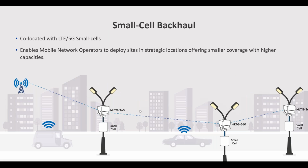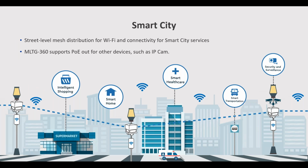Small cell backhaul, I mentioned that. So just an example where basically it's similar as before, but instead of an access point, you have a small cell, let's say LTE cellular technology instead. And then the smart city example, where you could have other technologies, like I said, CCTV and stuff like that for, say, a closed network for a city.